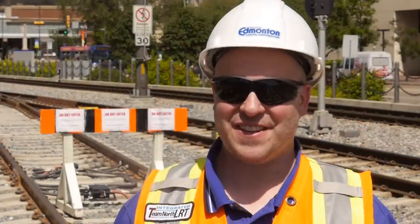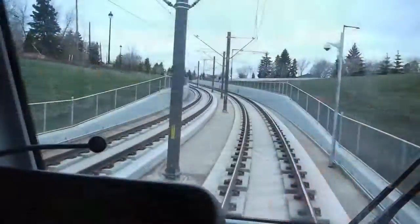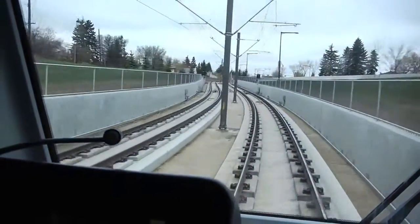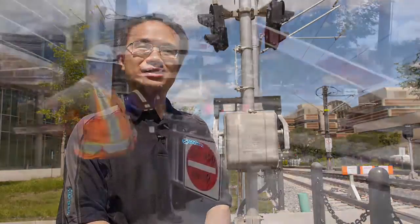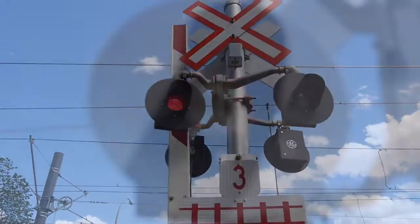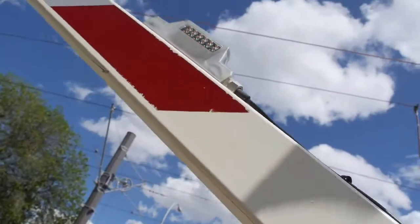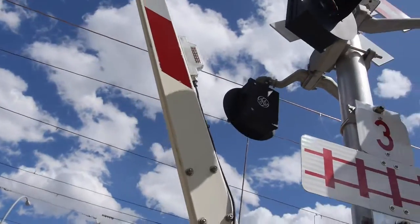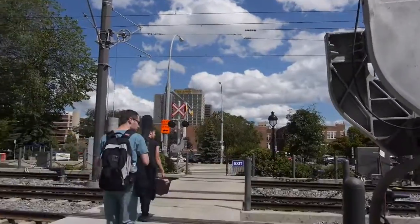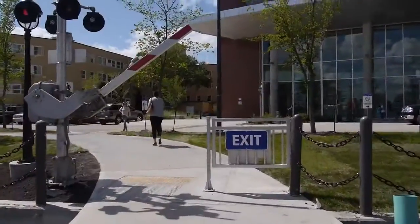During commissioning, essentially, the public can think of it as an operational LRT line, but you can't ride the trains yet. Residents in the area may see the lights flashing and bells ringing, without even trains in the area. This is very important because we do need to make sure that the entire crossing protection system is functioning 100% as designed. We would like you to stop and wait patiently for the train to cross the intersection.